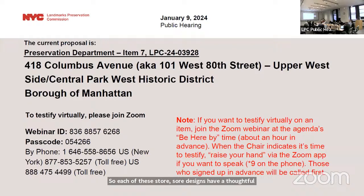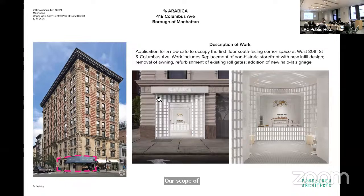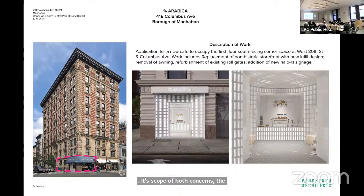Each of these store designs has a thoughtful attention to detail and exhibits a beautifully simple aesthetic. Our scope of work concerns the renovation of the southeast corner of Columbus Avenue and West 80th. It includes replacing non-historic existing storefront infill with a new infill design, removing the awning, refurbishing of the security roll gate, and new halo lit signage.